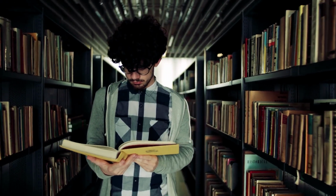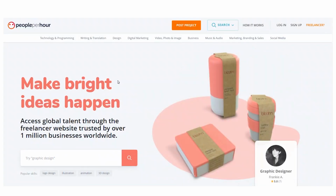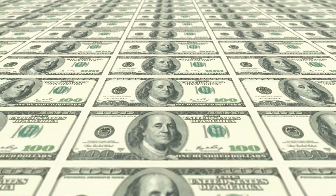You will also gain valuable knowledge from these courses, which, as I previously stated, will pay off handsomely because people are willing to pay a lot of money for Google Ads experts, and I will show you where to find them. You may now locate clients by using two platforms. The first is peopleperhour.com, which is a website where you can come to work as a freelancer or pay a freelancer. Now, obviously, we are here to make money, so we will be working as freelancers here.